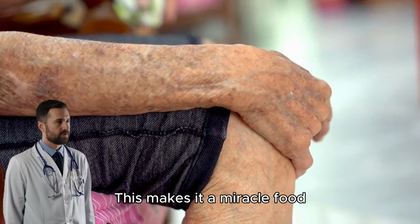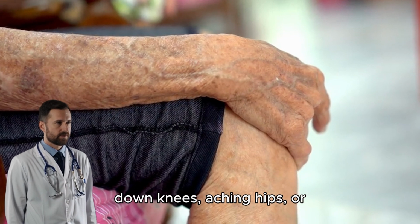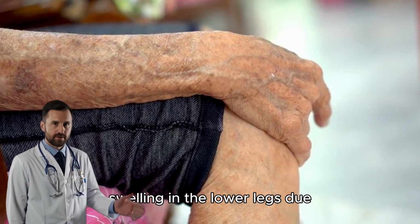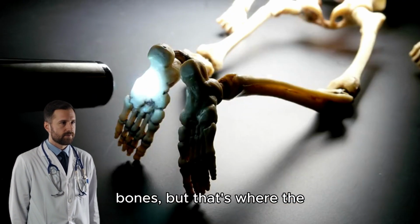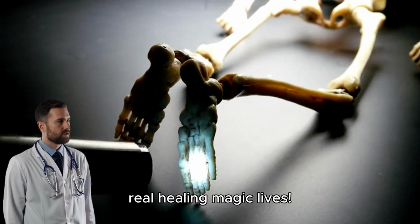This makes it a miracle food for seniors dealing with worn-down knees, aching hips, or swelling in the lower legs due to poor joint function. Most people discard the bones, but that's where the real healing magic lives.